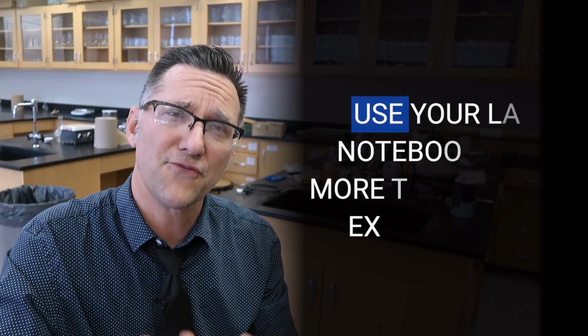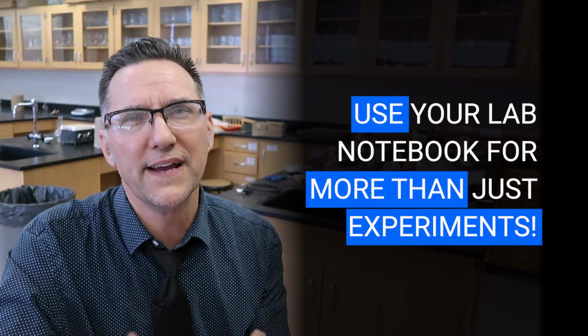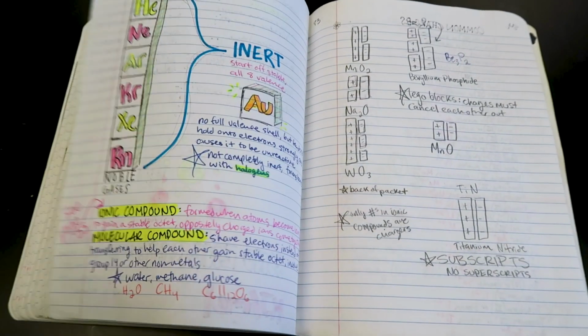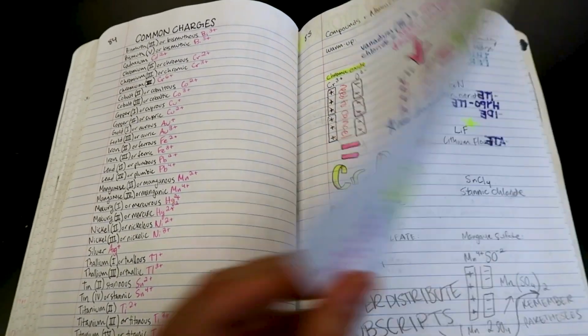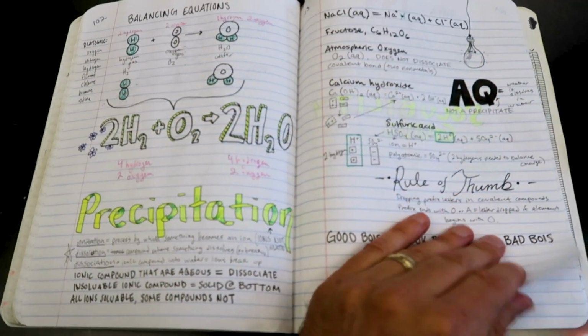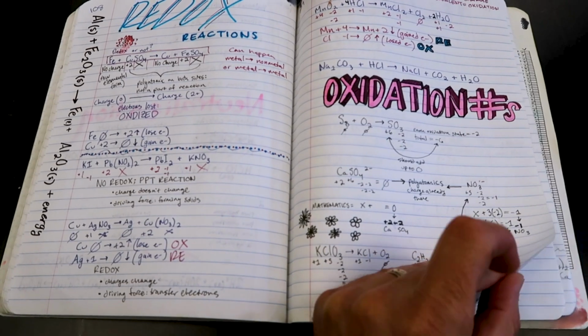Use your lab notebook for more than just experiments, right? A notebook can serve as a comprehensive study guide. Consider organizing the big ideas into some kind of visual format, like a flow chart, a mind map, Venn diagrams. Highlight the connections. Imagine if someone who didn't speak your language looked at your notebook. Could they discern the relationships between the different elements purely from your visual layout?